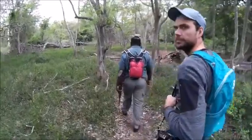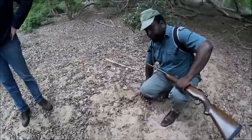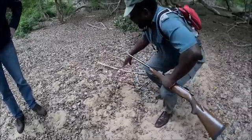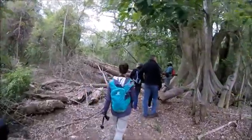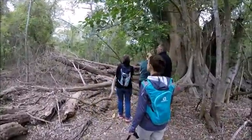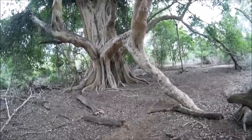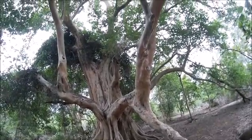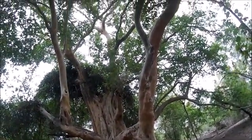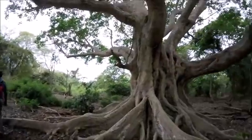You take it on a guided walk with an armed guard, and he's obviously very knowledgeable of that area as well. And the thing that absolutely got to me was encountering an organism that is 1,000 years old. We got up to this one tree, and our guide said, this is the oldest tree in the reserve, and it's estimated to be over 1,000 years old. And when he said that, I was like, wait, what? It's an absolutely humbling experience.